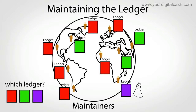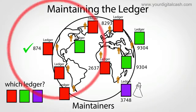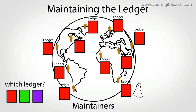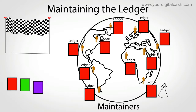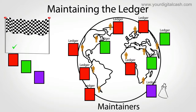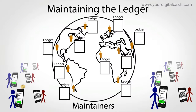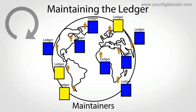Like in other democratic systems, there's a vote, but it's a bit different than a typical ballot system. Maintainers vote by trying to solve a special puzzle based on their version of the ledger. The first person to solve a puzzle announces their solution, and everyone updates to that version. So the vote turns out to be a kind of mathematical race, but it's designed to favor the majority's version. This is because the more people there are working on a particular version, the faster it will be solved. Because new transactions are constantly being generated, this voting process repeats over and over again so maintainers can continually agree about new transactions.